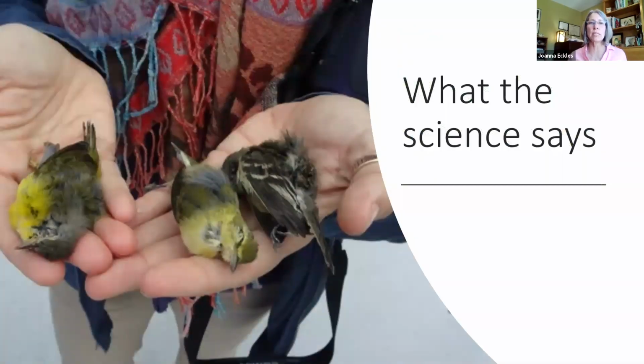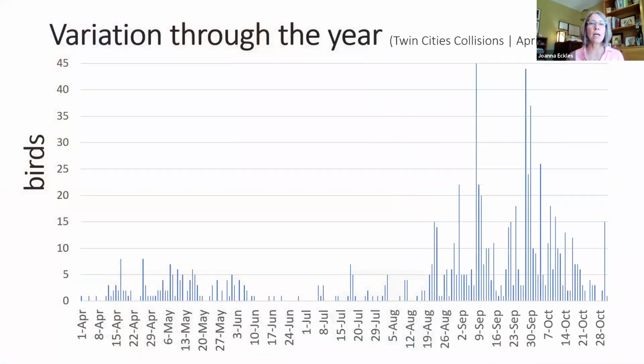So a little bit on what the science says. Project Bird Safe is the project I led here. We had a 10-year research project, so I'm just going to pull a couple of little tidbits from that that help inform how we think about collisions and the body of knowledge. The details are not super important, but this is conceptually important: bird collisions don't happen equally throughout the year.